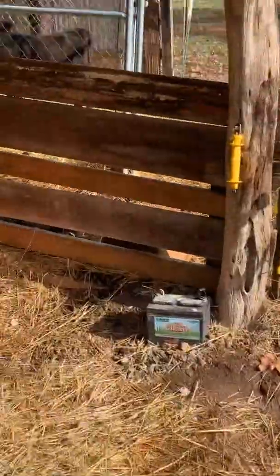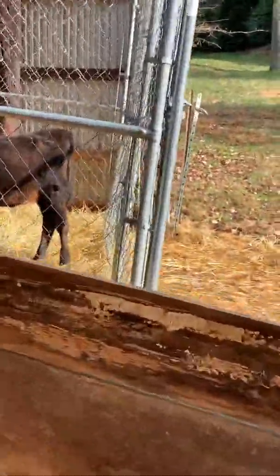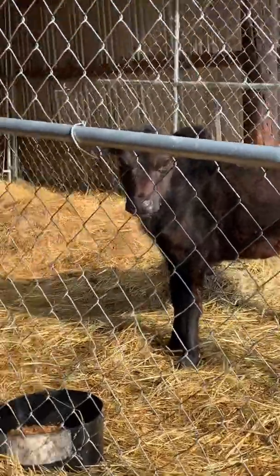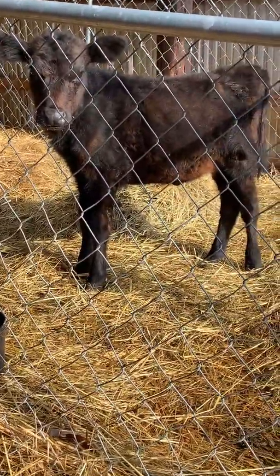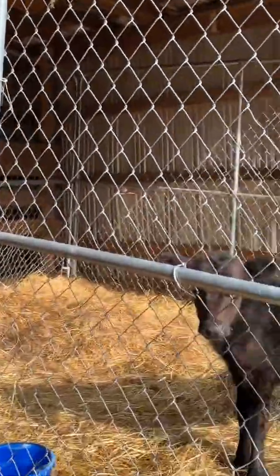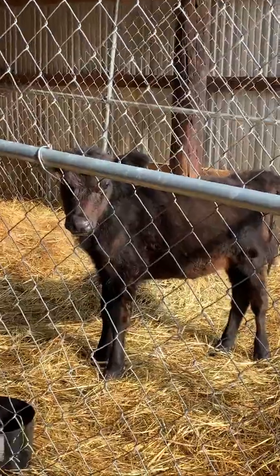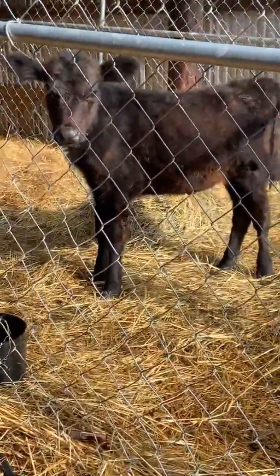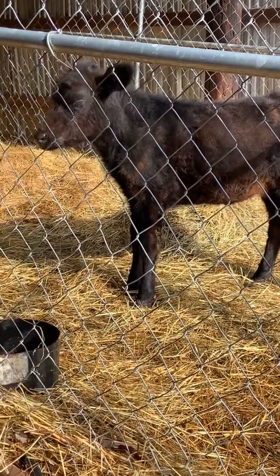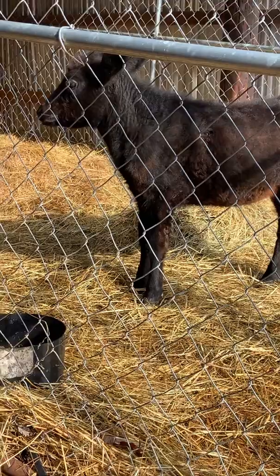We also have another new addition over here. Let me show you my little buddy over here. So this is our calf. She is a little heifer. We just got her a couple days ago, and she's in this dog lot right now. We're just trying to let her get used to us. She's not going to stay in there. We're going to move her over with our horses, but we're going to raise her up until she is slaughter age, and then she will go in our freezer. But she's going to live a happy life up until that day.